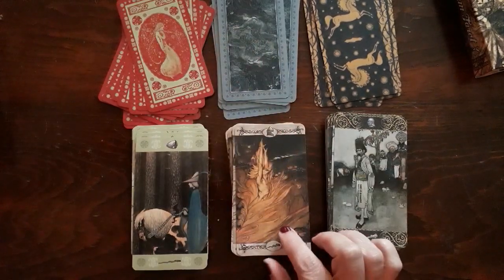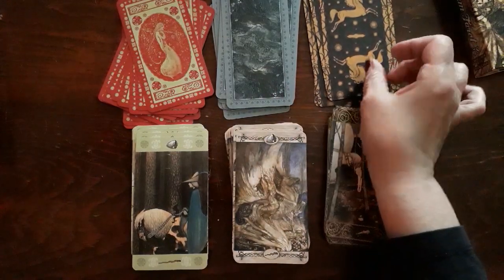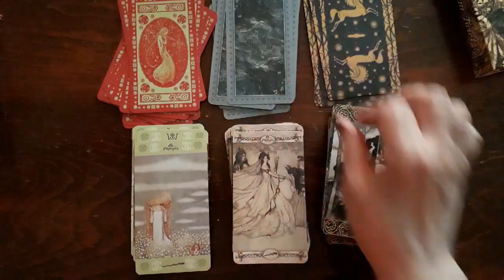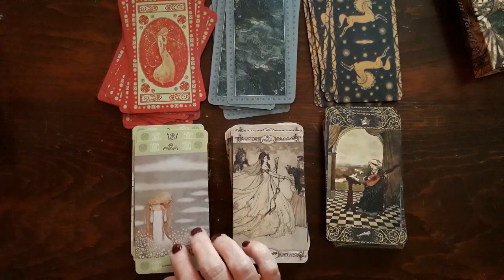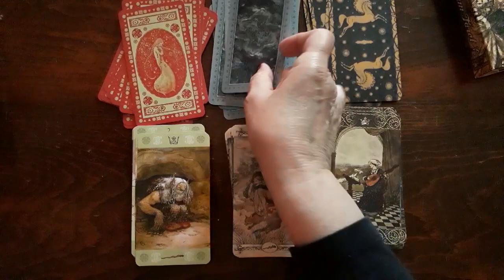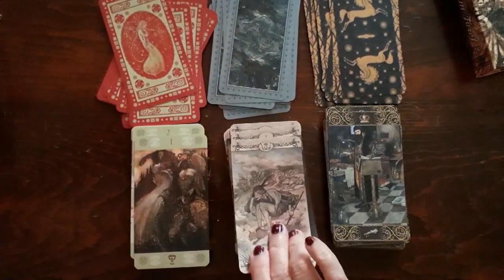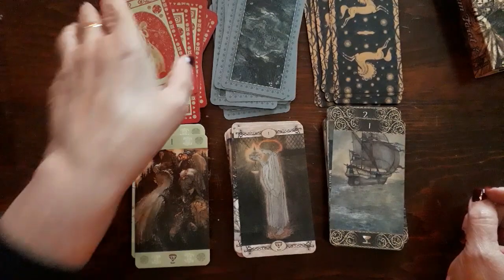This is a page and another page. The Knights are all on horses. They have this icon. The Queens of Wands. And finally, the King of Wands. You see, they are all different.